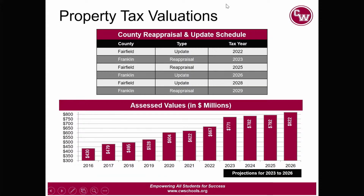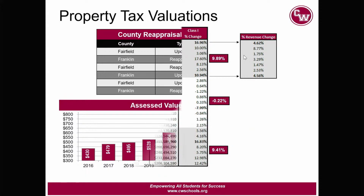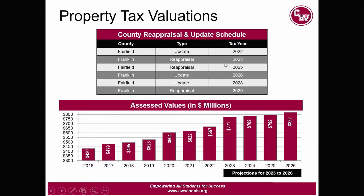I just want to look at the property tax values. These cycles are determined by Ohio law, and there is a schedule out on the Department of Taxation that shows you when these counties are up for reappraisal and up for updates. Obviously, Franklin County is in the reappraisal year. And then we just went through an update last year in Fairfield County.